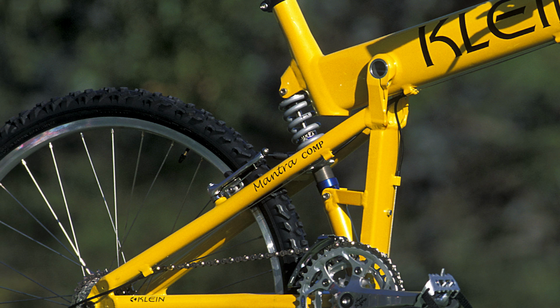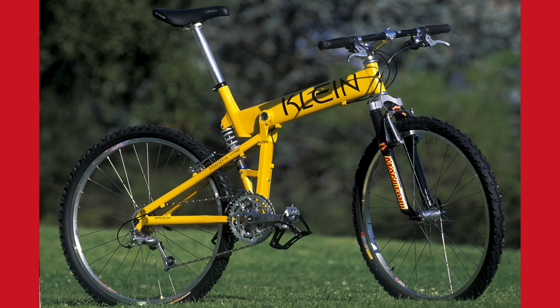Using a URT suspension design, the Klein Mantra is not only one of the ugliest bikes we've ever seen, but also one of the worst performing ones. URTs are quite a flawed design because the bottom bracket is actually part of the rear suspension. So the only time you really benefit from the suspension is when you're sat down.